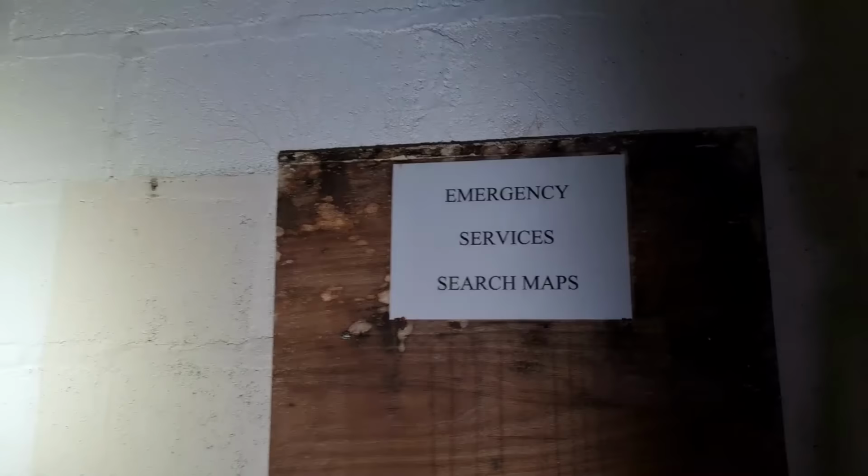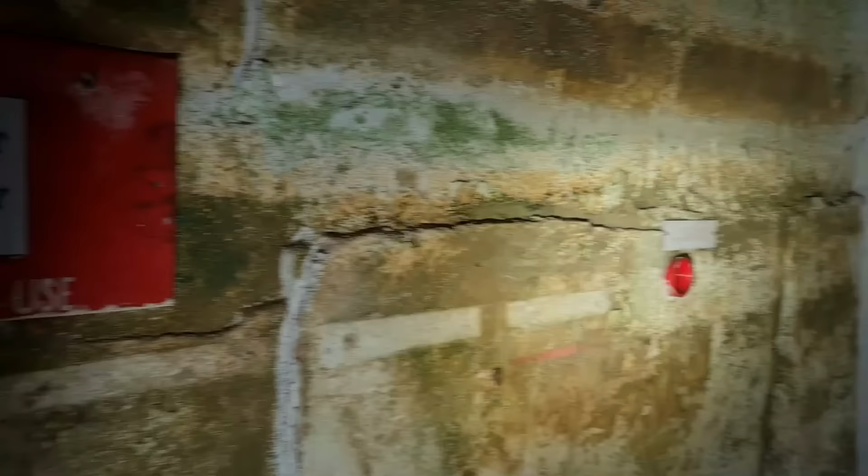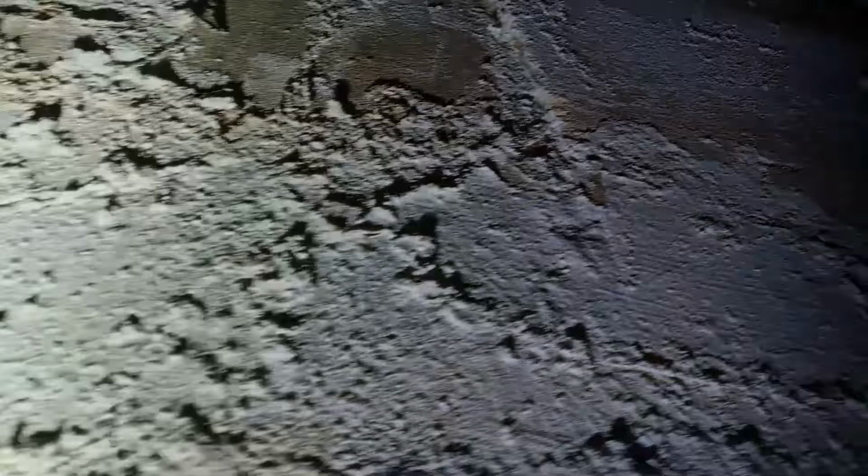Look at this. So we've had the maps. All those lots are on there. Equipment for emergency use only as well. Key for torch boxes. Matt could have done with one of them. Remember, go under. That's great. It's got a sensor underneath as well, look. Bollocks to it. Yeah, I noticed that.